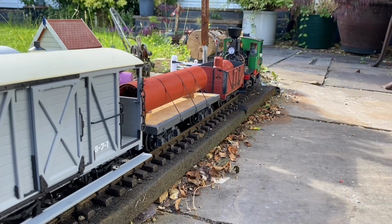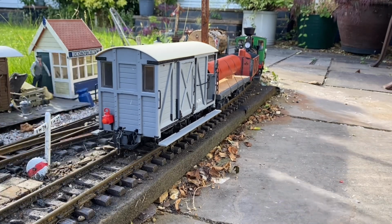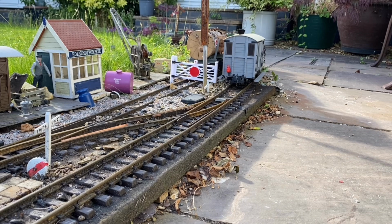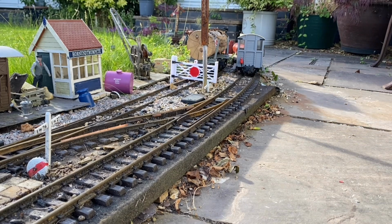Welcome to Shuffling Wagons 38. In this episode, Judy at the front of the train is delivering 2 boilers from Horn and Trumpet to Thief's Horn.